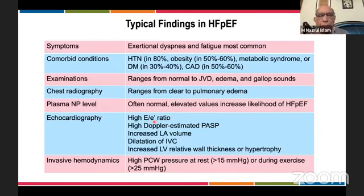On examination, we know that with heart failure symptoms we can have jugular vein distension, edema, etc. Chest X-ray does not markedly show anything, but in a symptomatic case it may show some lung findings like pulmonary edema. Plasma natriuretic peptide level in many cases is often normal, but there may be a slightly upper value. The upper value has been described. And echocardiography, I will discuss later. There are certain echocardiography parameters. Most of them are parameters for diastolic dysfunction.